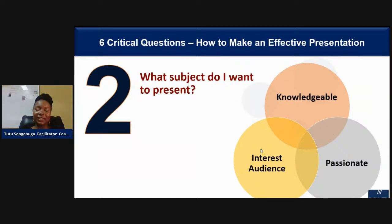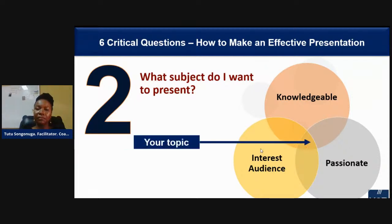We have deep knowledge when it comes to presentation skills. But guess what? It's not just that we are knowledgeable, we're also passionate about it. And there is a need for this. So that is the sweet spot for what you need to be presenting to your audience. Yes? That is the topic you need to be presenting to them.